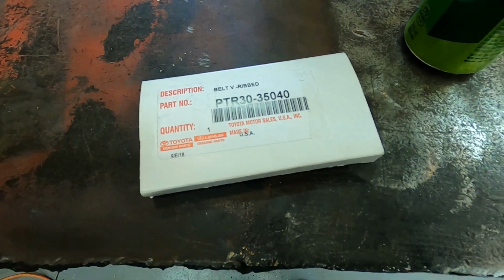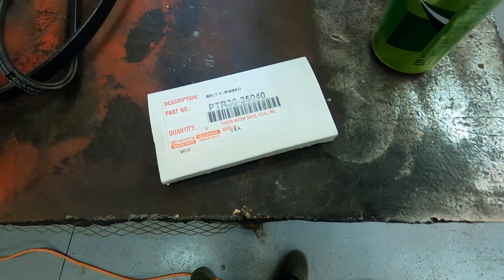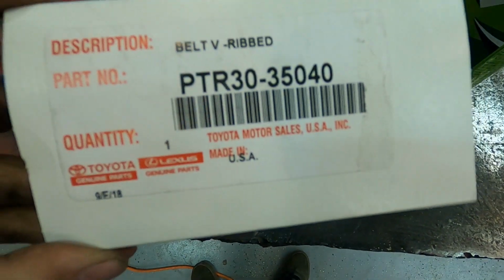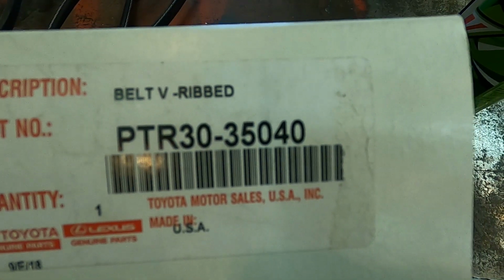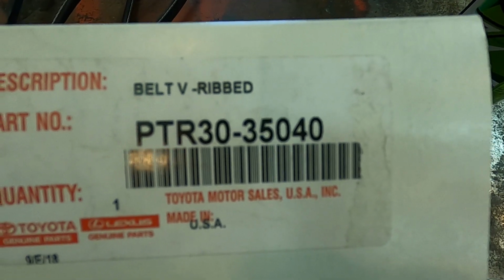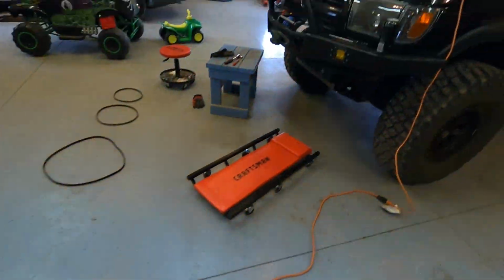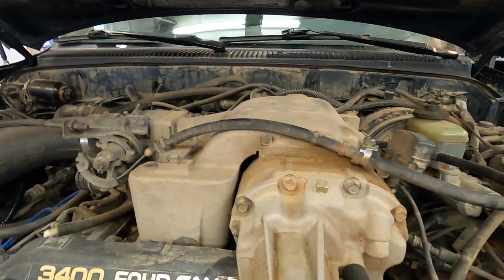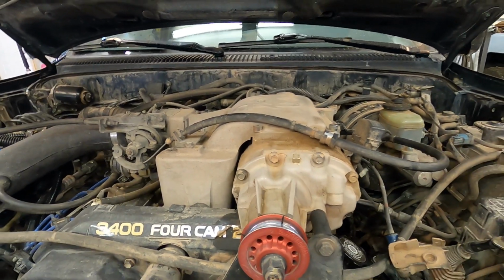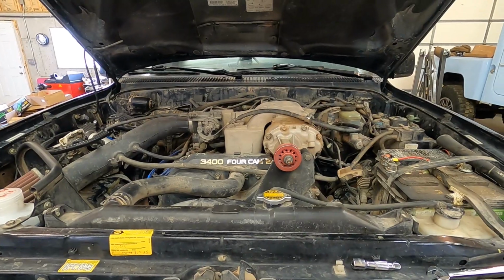So this is our supercharger drive belt. I just checked it, made sure that it was actually the right size, which it is. It's an actual genuine Toyota part. There's the part number right there. So if you guys need one of these, it's for the first gen style supercharger, which is this gray tan, whatever color you want to call it. So slap it on there and see how she fits for real.